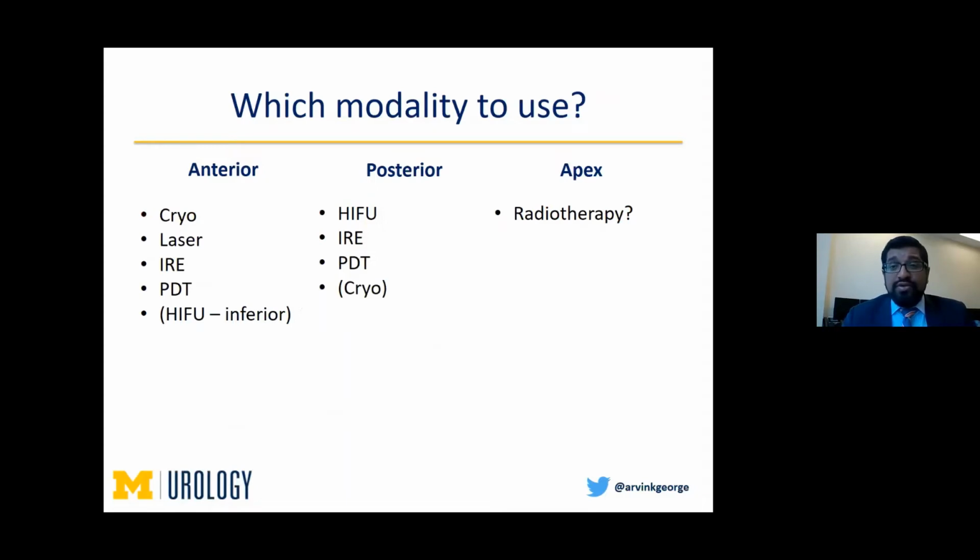So which modality do you use and where do you use it? In the anterior gland, you use technologies that have less of an ability to be shaped, and that would be cryo, laser ablation, IRE, PDT. HIFU is not going to be as good, especially in a large gland where the focal zone cannot actually reach the most anterior portion of the prostate. Also, you'll tend to get less energy deposition anteriorly because as the energy goes from the rectum to the anterior prostate, it is going to be attenuated by anything in between the focal zone and the transducer, and that's generally the posterior prostate.